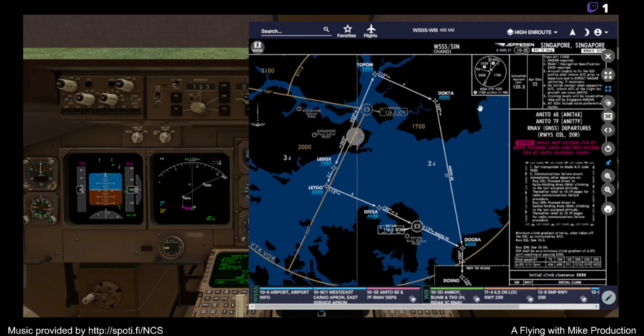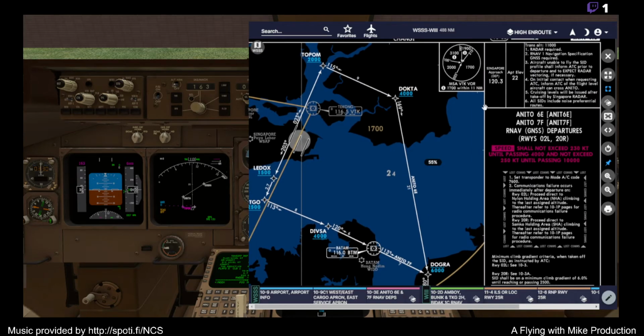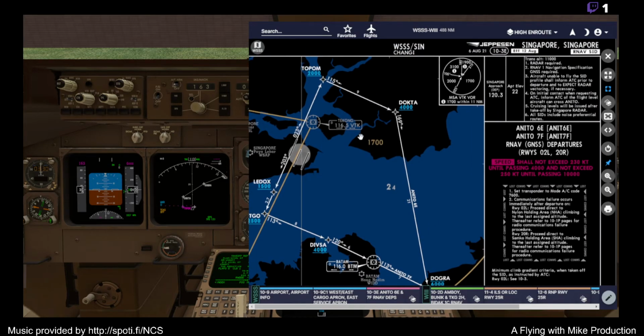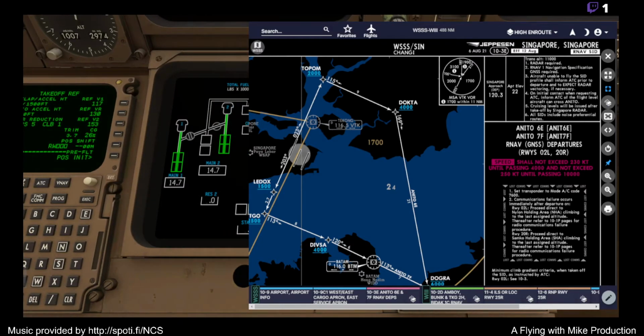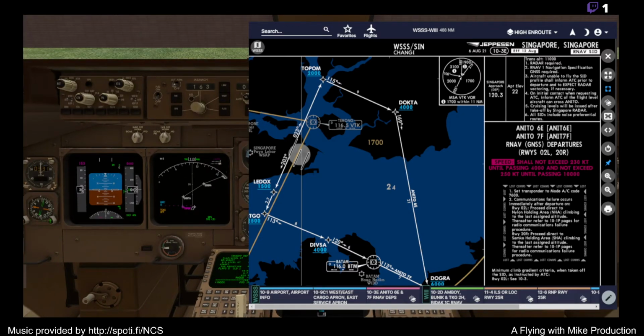Real quick, looking at the chart, let's kind of zoom it in. The important information besides the picture is the transition altitude of 11,000 feet. What I'm going to do is click this one into VNAV. Swing over to it. I'm going to set 1-1 here for our transition.